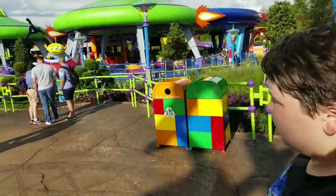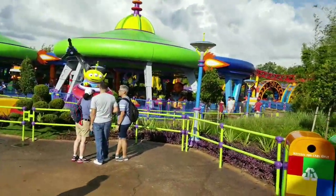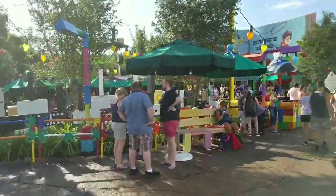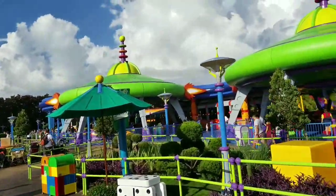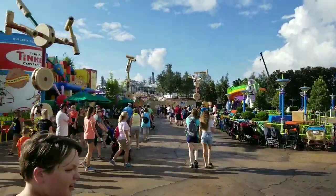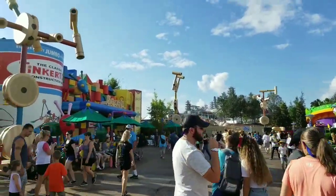So let's go do it. Look, there's the alien. Yes ma'am, that would be lovely. You gonna go find you a seat over here in the shade? Okay. Oh, I can't wait for this. I'm gonna get so dizzy. Look, there's Buzz. Guys, it's Star Wars land. It's so beautiful.